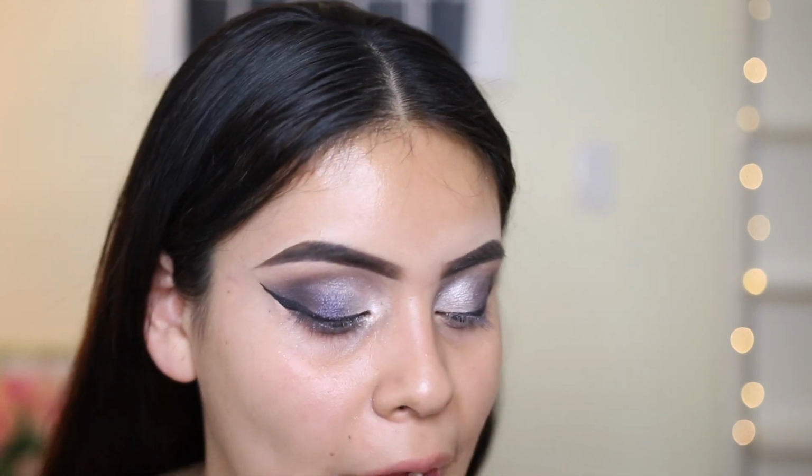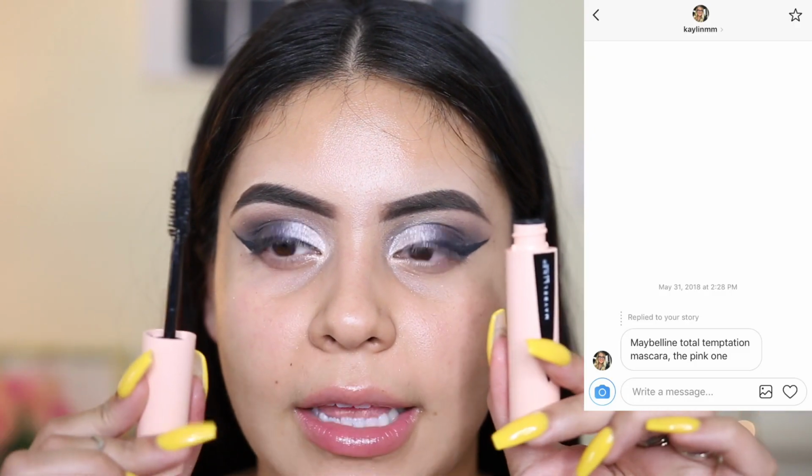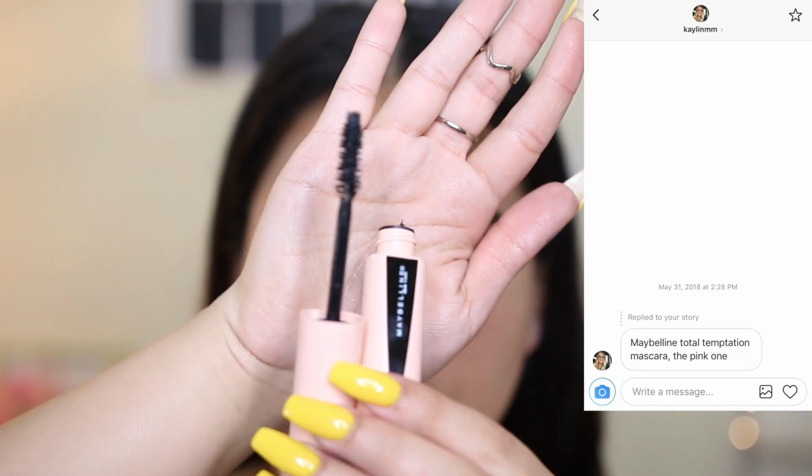I'm not super impressed. I got a few different recommendations for mascara, but a few said the Maybelline Total Temptation did nothing for them. So I was like, let me give this a try. It just looks like this. It's the one in the pink packaging and it has a pretty large wand.